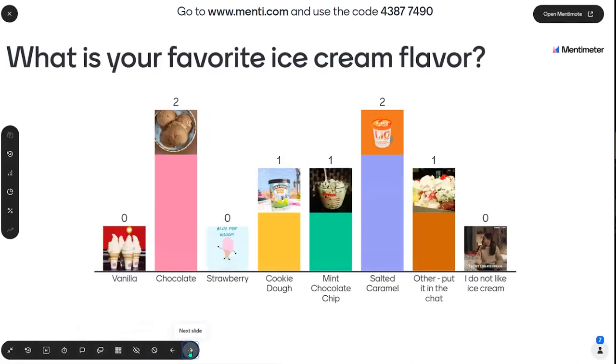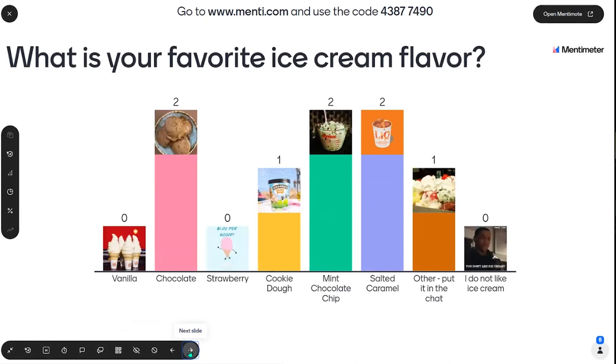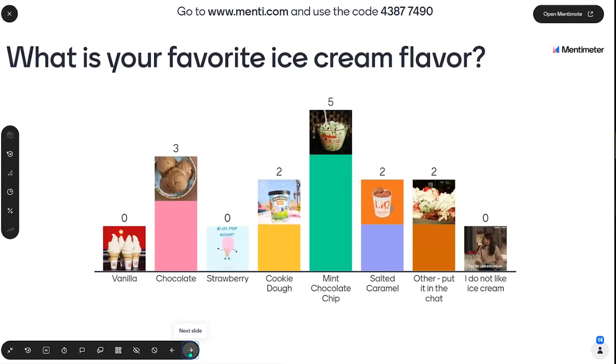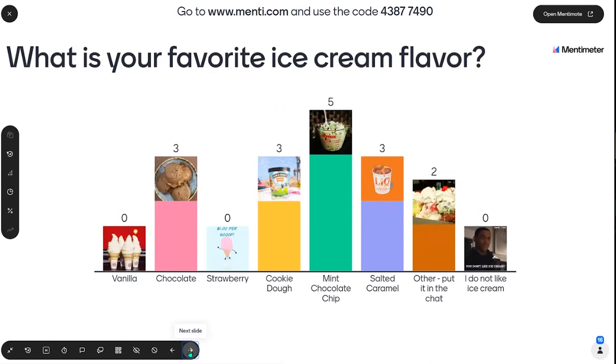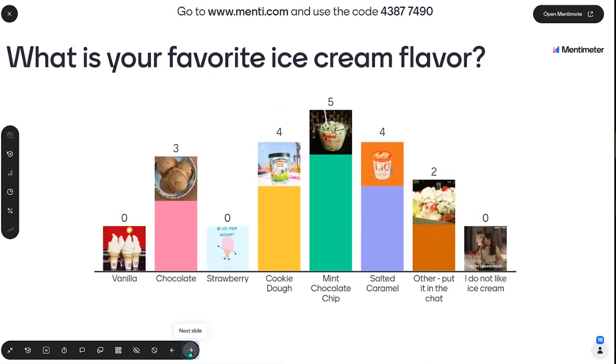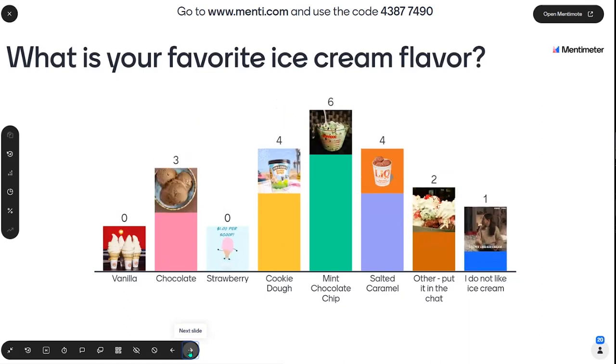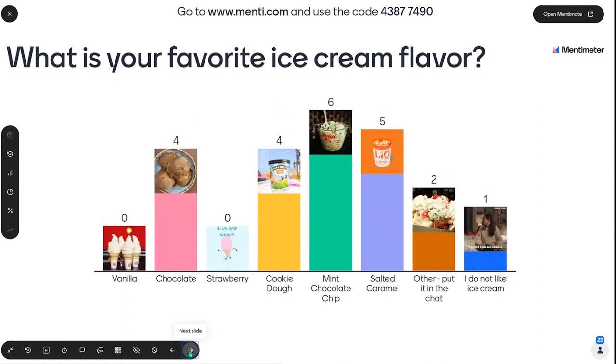All right, we're going to move to our next question. So we would do that kind of check-in every time. And then we'd ask a fun question to sort of build community. So what is your favorite ice cream flavor? Amanda will know that I have not edited this since the last time we did it, because we had discussed that there should be an option for multiple. But if you like multiple ones, you may put it in the chat under other. But you have the option of vanilla, chocolate, strawberry, cookie dough, mint chocolate chip, salted caramel.